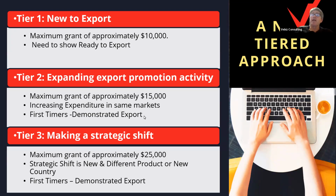And that means that you need an invoice. It's unfortunate the invoice is needed as part of the application, which means it's going to be needed before the 15th of April, not before the 30th, not before the 1st of July. Although, again, see us and we'll see if we can get around that limitation. Maximum grant in tier 3 is $25,000, which means you can spend up to $50,000 to get your full 50% back.